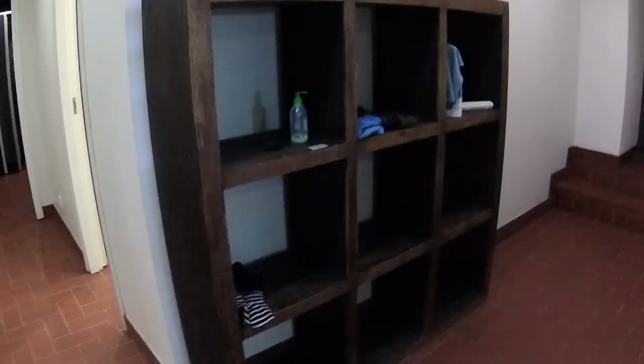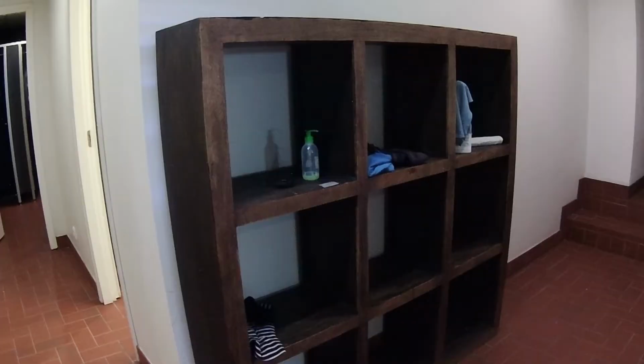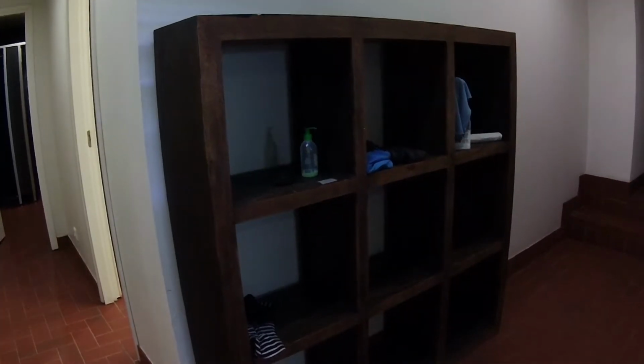Male showers separate from female showers. And one of the unique features of this hostel, I would say, certainly in my experience, is they offer a free sauna, believe it or not, between 9 and 11 in the morning.